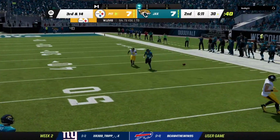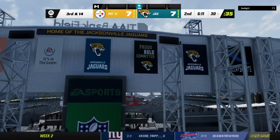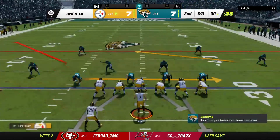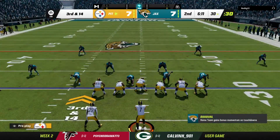A second down pass play there, but it's incomplete. Pat Freiermuth, the intended target. And it's 3rd down. I think he could have scanned downfield forever, but there wasn't anything available. Ends up throwing an incompletion, and I think he'll take that.